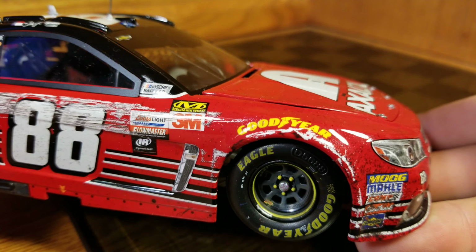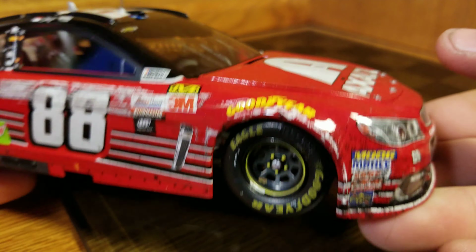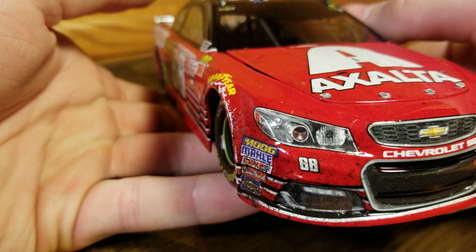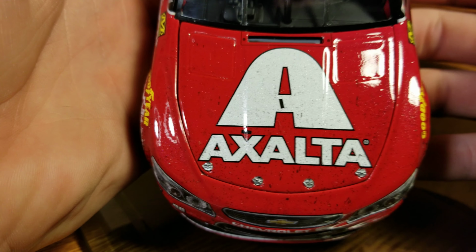Same with the right front fender here. We've got scrapes all around the fender, just on the back side of the fender. And then we get to the front, and we've just got a lot of rubber buildup here. I mean, you look at the front here, we got some dark here. We got it pretty dark and rubber marked up there. We got the buildup on the hood here.